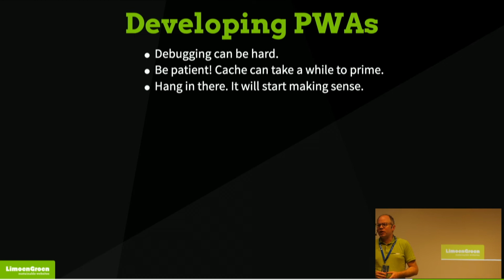So a couple of notes about developing PWAs. Debugging can be hard, partially because of this life cycle thing. Because you're not always sure what's happening in the background, because you can't really place an inspector in your service worker. So yeah, it takes a bit of getting used to. In a way, it's a different mindset of thinking about what's happening in the browser.